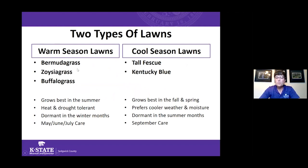With these warm season lawn types, they are going to grow the best during the summer months. These types of grass are extremely heat tolerant, extremely drought tolerant, and typically a little lower maintenance. With these warm season grasses, they go dormant during the winter months. And we really want to focus our care on them during the summer months. The May, June, and July timeframe is critical.